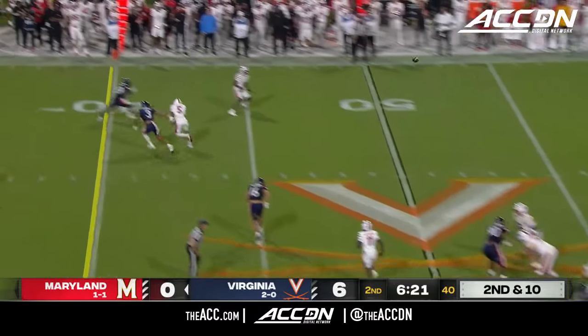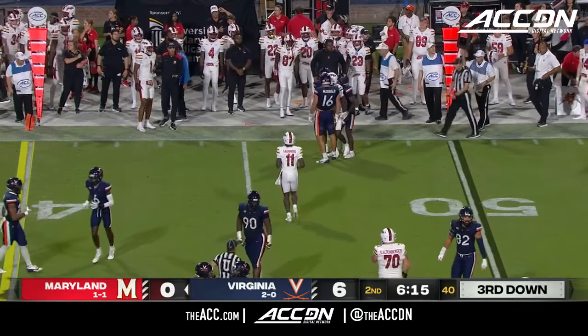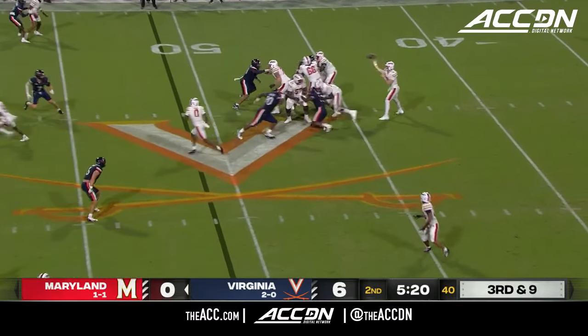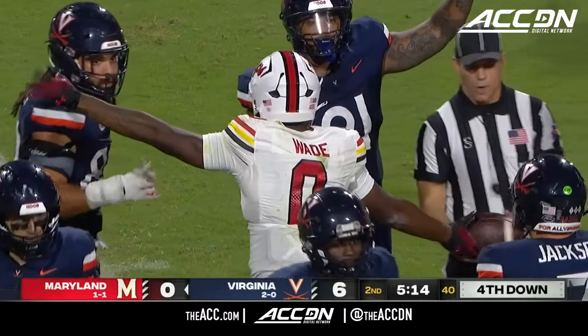Here's Edwards, second and 10. Shoots it across the field. That's Tai Felton to catch. Felton trying to dig out some more yards against Kempton Shine. The whistle blows to stop the play. So here's Edwards looking to make a quick throw. Open across the middle is Wade. He is flipped over shy of the first down at the 41 by Clary.